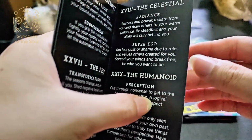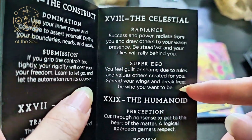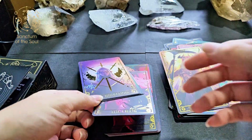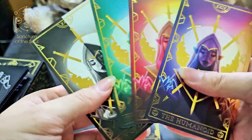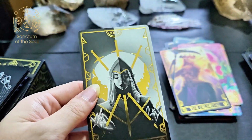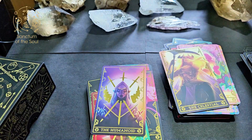Okay, so the guidebook says success and power radiate from you and draw others to your warm presence. Okay, so basically, it's about sovereignty and being a leader, which makes sense, I suppose. So the humanoids here. We've got the 4 humanoids. This is my favorite humanoid, to be honest. So humanoid is of course something that's not quite human. It's more of a construct.